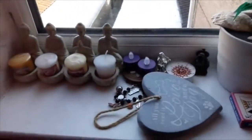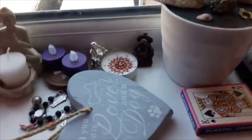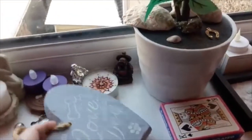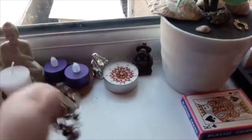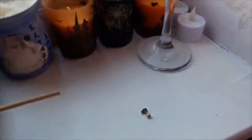We can have a little look on my windowsill, see what's going on. I haven't even checked this windowsill. So we have Buddha stuff with more candles, Buddhas everywhere. This dog sign, all you need is love and a dog. The Sister Act bracelet from when I went to the show. These flowers, obviously fake. Some shells because why not? Some playing cards, more Buddha stuff, some Halloween candles and a random earring.